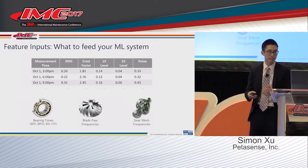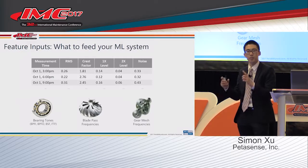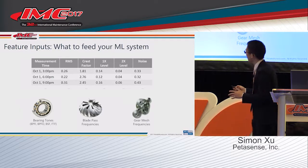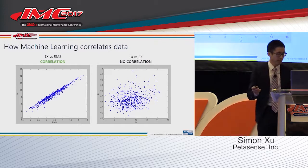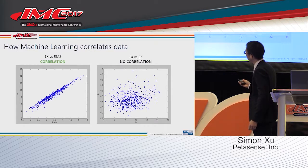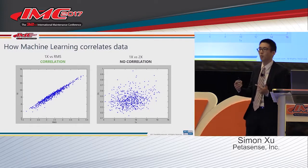So once you take this data, now it's in a form that can be submitted to a machine learning algorithm, this 2D matrix of data that I'm showing you right here. And what the machine learning does with this data is essentially create the scatter plot of that data. On the left side over here, this is actually data from one of the air handlers at one of our customers' sites. And I plotted the 1x harmonic versus the RMS. You can see it almost basically creates a straight line, and it makes sense because for RMS, most of the waveform is comprised of the rotating speed.